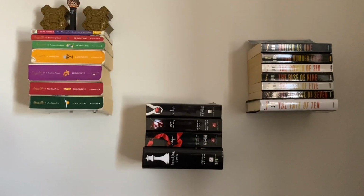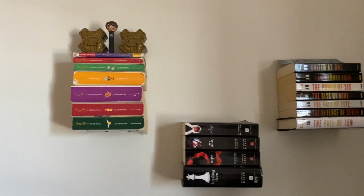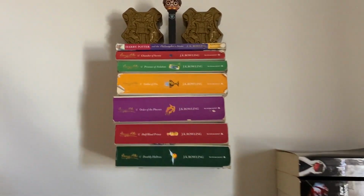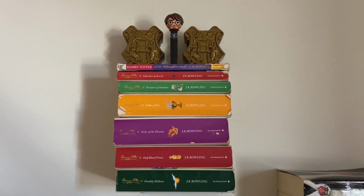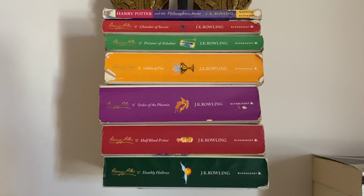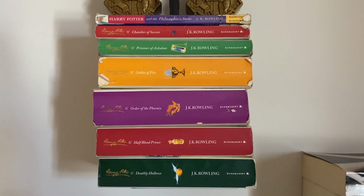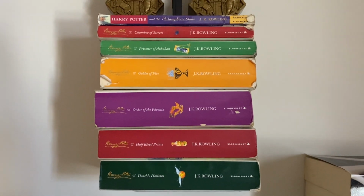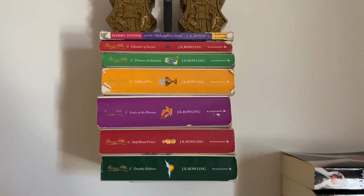I hope you enjoy. Starting off with my floating shelves, as I did in my last video, I have my old Harry Potter covers on this first floating shelf and a couple little mystery capsules and a Harry Potter Pez thing. These covers are just so old and worn, and I didn't necessarily want them on my bookshelf anymore just because of the way they look, and I have new covers, but I still did want to keep them obviously, so I have them on display in this way.